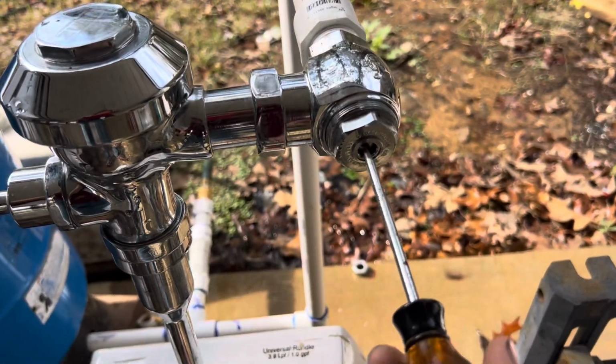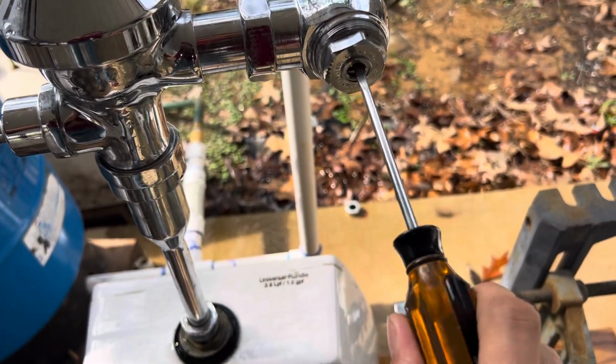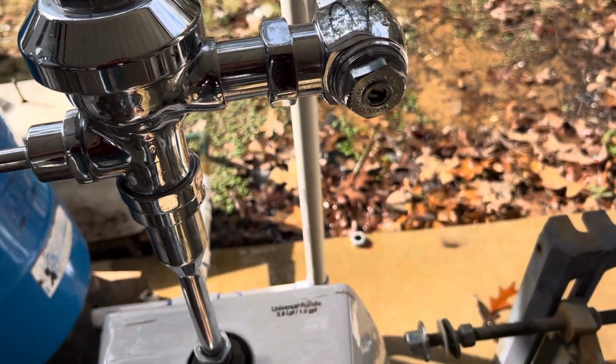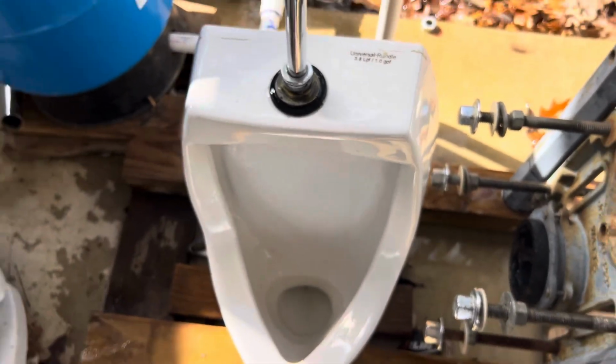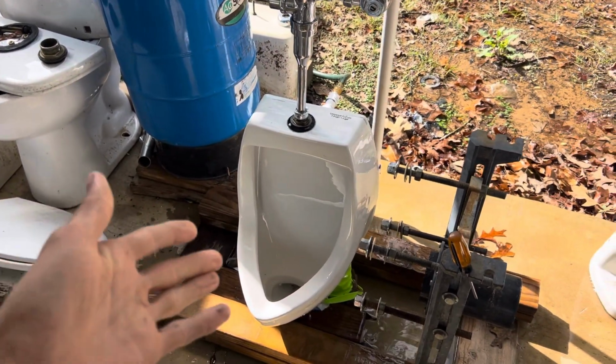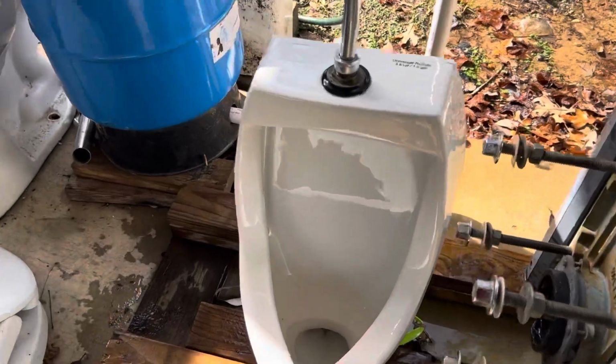Overall, I actually do really like these urinals. They're not very common. I don't see them very often. I mean, every once in a great while, I'll see one somewhere, but every time I find them, they're very weak and they never siphon. So it's kind of cool to see one extremely overpowered like that.